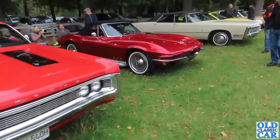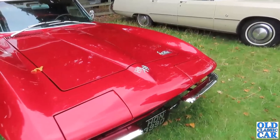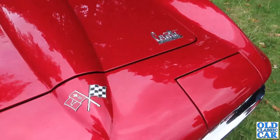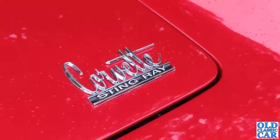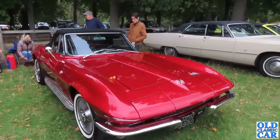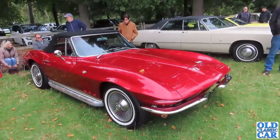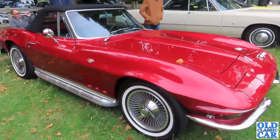Next to that, a gorgeous Stingray. That's a beautiful car, that is. Now that is a stunning car. American cars aren't for everyone, but I think most people agree this is a really eye-catching car.